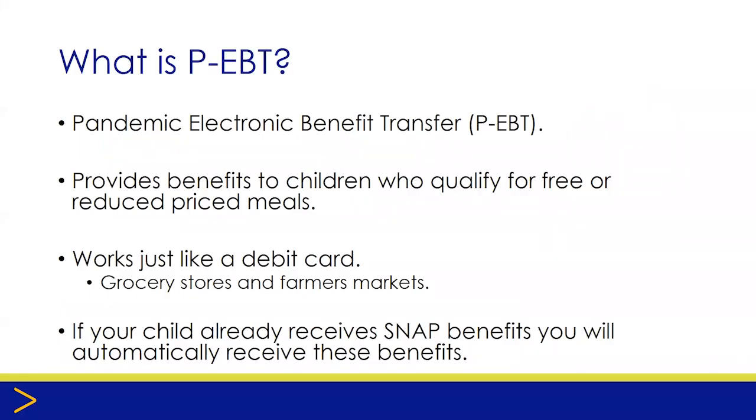So, what is P-EBT? The Pandemic Electronic Benefit Transfer, or P-EBT, is a program provided by the United States Department of Agriculture, Food and Nutrition Services. The P-EBT program is one of several responses to the COVID-19 emergency. The Families First Coronavirus Response Act of 2020 provides the Secretary of Agriculture the authority to approve state agency plans for temporary emergency standards of eligibility and levels of benefits under the Food and Nutrition Act of 2008.